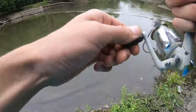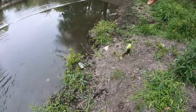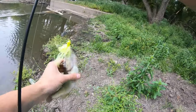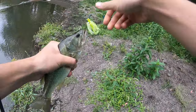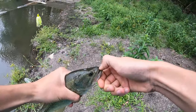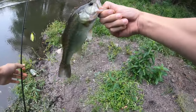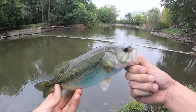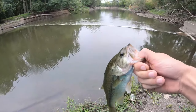Let's go. Finally, a decent sized one. Yes. And it was on. Let's go. Come on. Let's go. It's crazy. They're not super big ones in here, but this one's the biggest one yet.